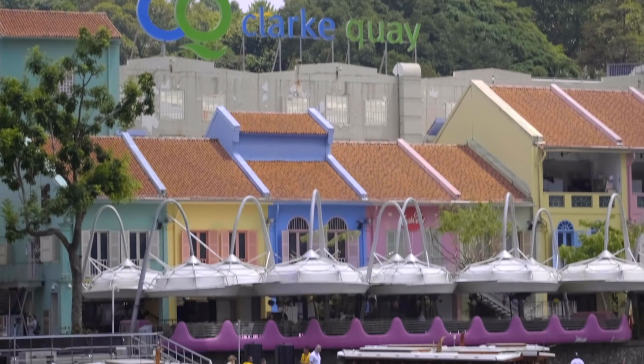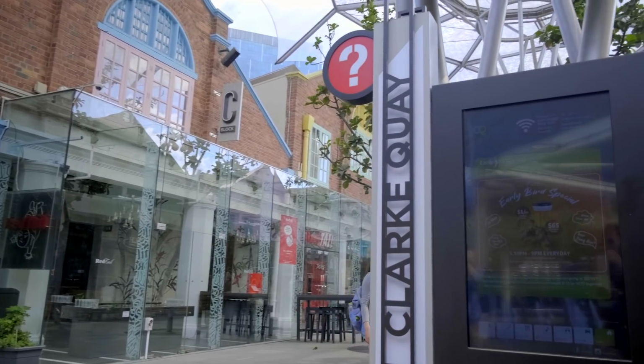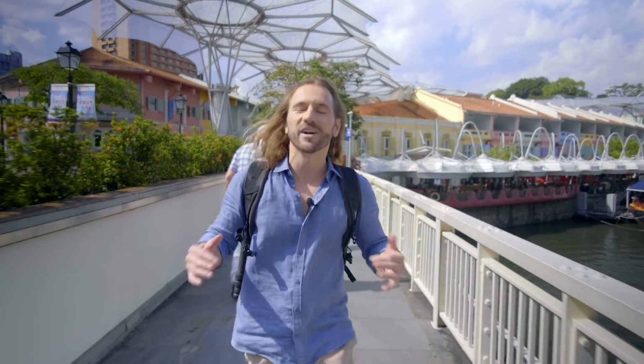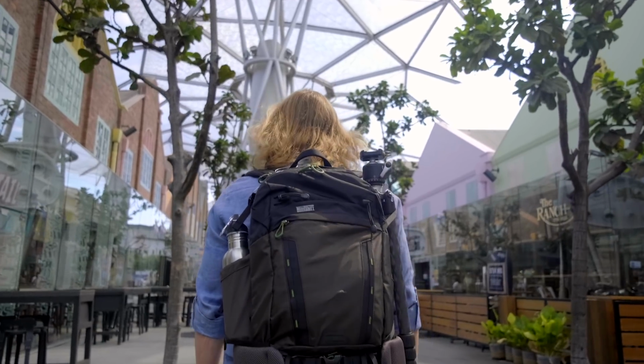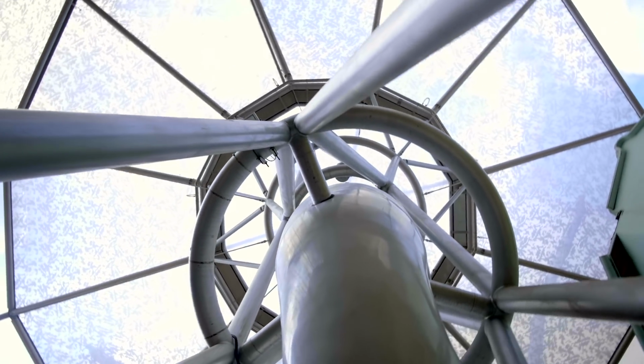Clarke Quay is a pretty interesting place to visit in Singapore. It's kind of a hub for restaurants, bars, and nightlife. My favorite thing about Clarke Quay is that it's technically outdoor air conditioning. So while you're here at night, you actually feel the fresh, nice, cool aircon air in an outdoor environment. Now that's something that's pretty unique to Singapore.